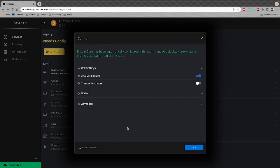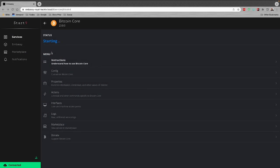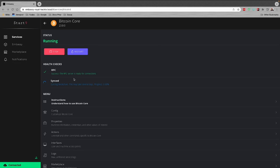You can do the same. If you mess with anything and you want to make sure it's back to the defaults, there's a reset button here, but I'm going to go ahead and hit save. And then finally, I'm going to hit start. Once I get to this point, it will download and sync the entire Bitcoin blockchain. It gives a warning here: this may take several days.